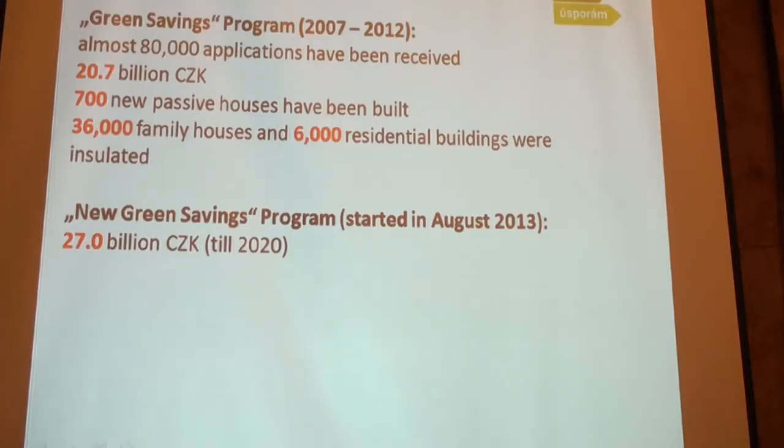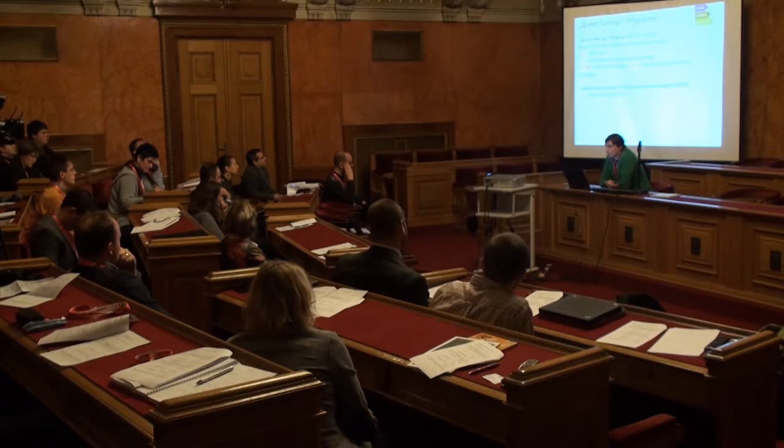As I said before, the second part of this program started in August 2013, and 27 billion Czech crowns are prepared until 2020 to be for support in this field.